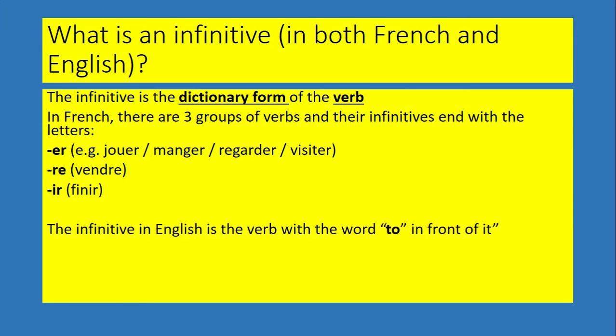In English, the infinitive is the verb with the word to in front of it. So, to play, to eat, to watch, to visit. And as I said before, it's the dictionary form of the verb. So if you actually want to translate the words to play, then that's great. You just need to go straight to the dictionary and find the verb, and what is written down on the page, jouer, manger, whatever, that will translate your phrase because you wanted to translate to play, to eat.